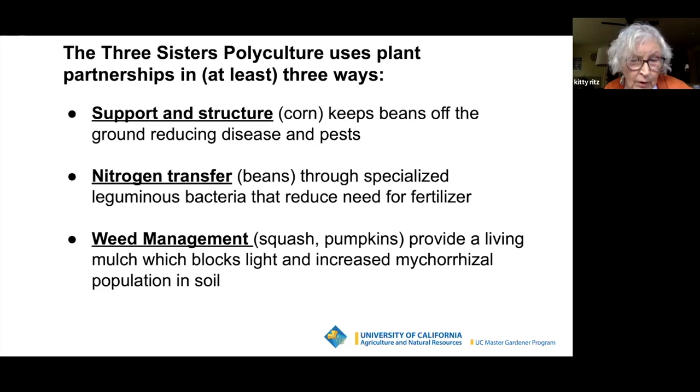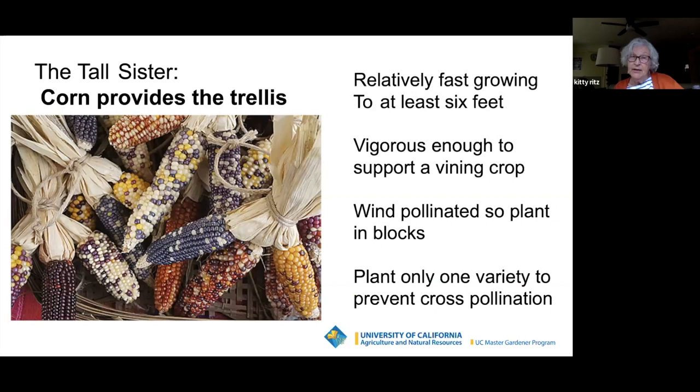So the tall sister, this picture of very interesting types of corn. Remember, there were hundreds and hundreds of varieties of corn available. We think mostly of the yellow corn that is fresh eating corn, but there's lots of kinds of corn. The kind that you want for this particular planting needs to be fast growing, and it needs to be relatively tall, at least 6 feet. It needs to be vigorous enough to support a vining crop.